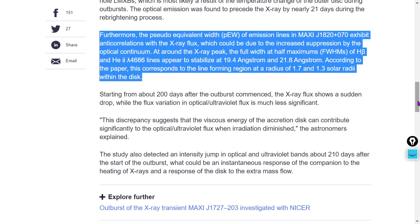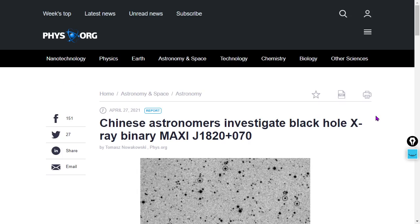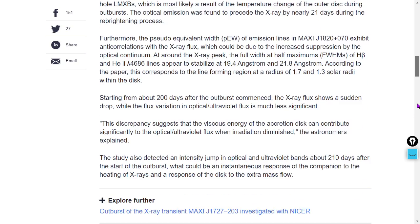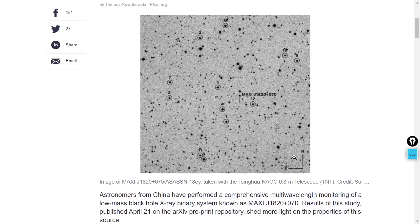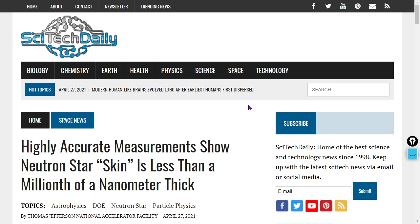There is a disk of ionized gas and dust between these objects, and there's a Lagrangian point 1 associated with these outbursts and so forth. Perhaps read this article. And there's a link to the paper as well here. There is not a link to the paper. Anyway, this one is about Maxi J1820+070. We won't worry about looking at that one.